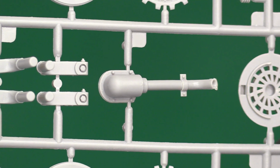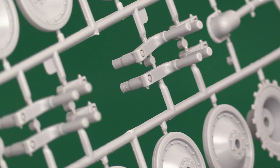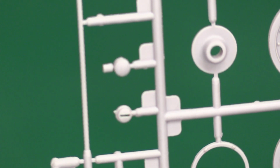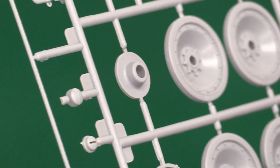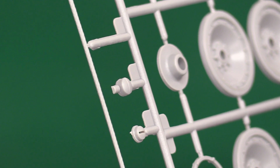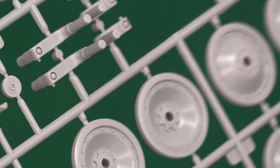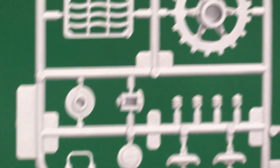Got our exhausts and the torsion bars, and various small parts like your headlights here, front and rear of the headlight, and we've got, what else have we got there? The torsion bar. Oh yeah, we've got the grate covers for the engine deck here.